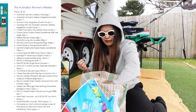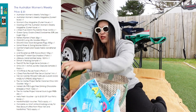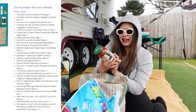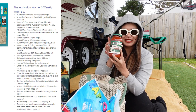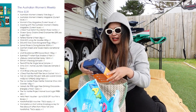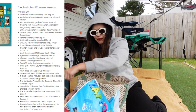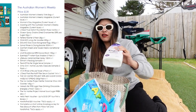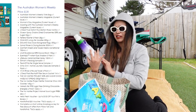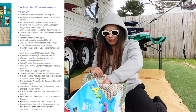And I got the eye magic. So, I got a bolognese ragu sauce. And I got the sugar-free drinking chocolate. Got, of course, the Downy. Here in Australia we call it Comfort. In our country it's Downy, people.